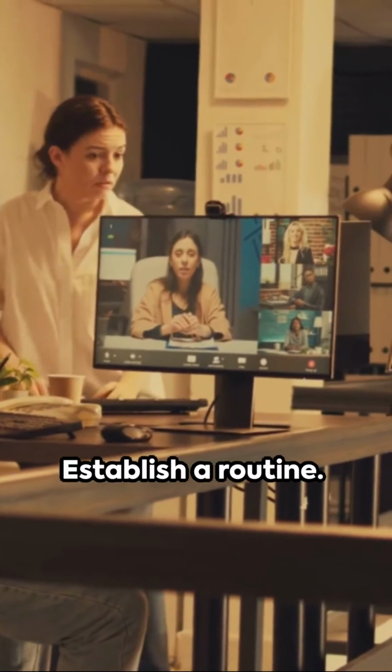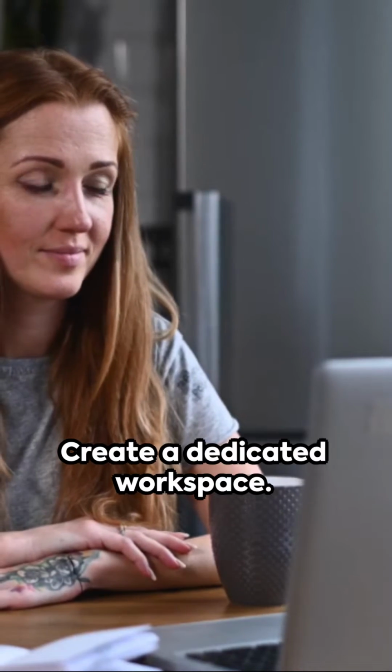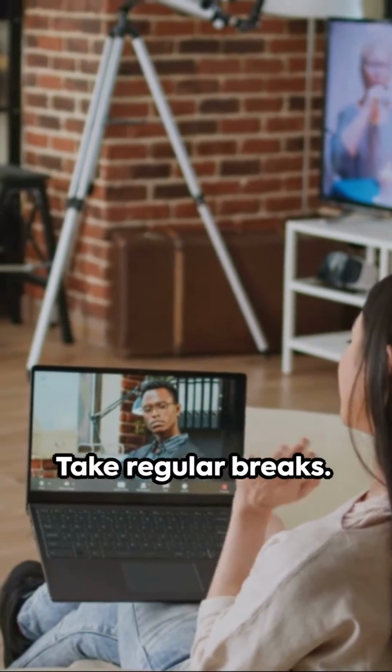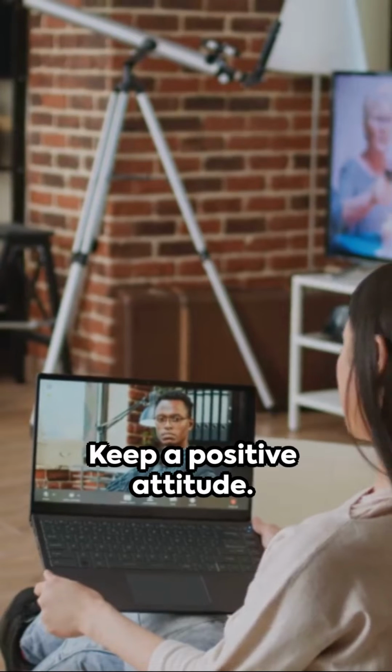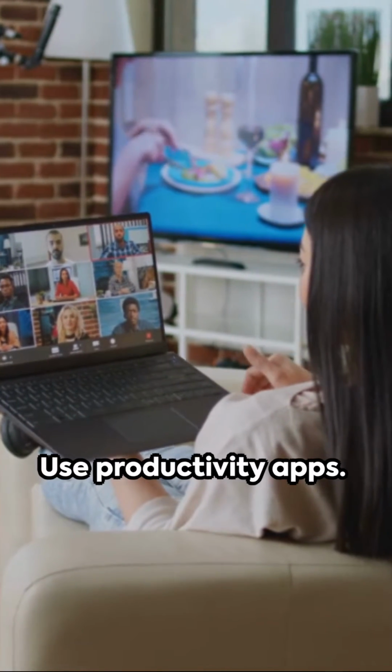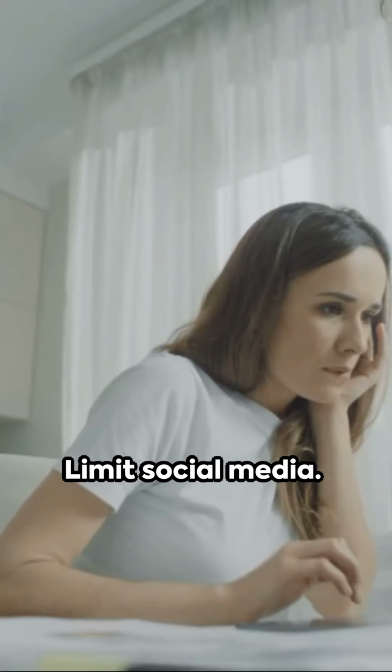1. Establish a routine. 2. Create a dedicated workspace. 3. Avoid multitasking. 4. Take regular breaks. 5. Keep a positive attitude. 6. Set specific goals. 7. Use productivity apps. 8. Limit social media.